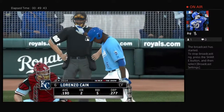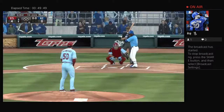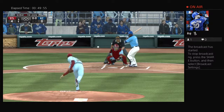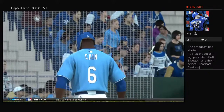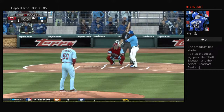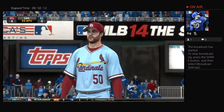Lorenzo Cain will get his first opportunity here. Took an 0 for 4 in the victory last night. And this is going to be a foul ball. That's taken. Now it's 0-2.